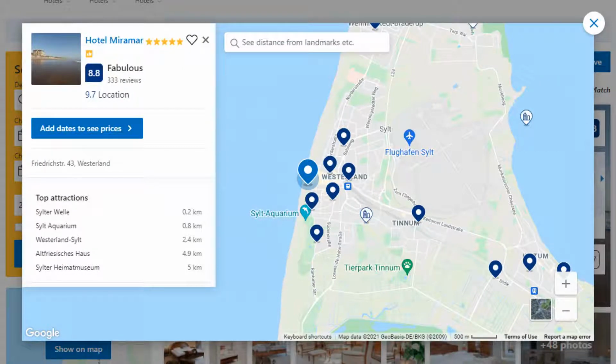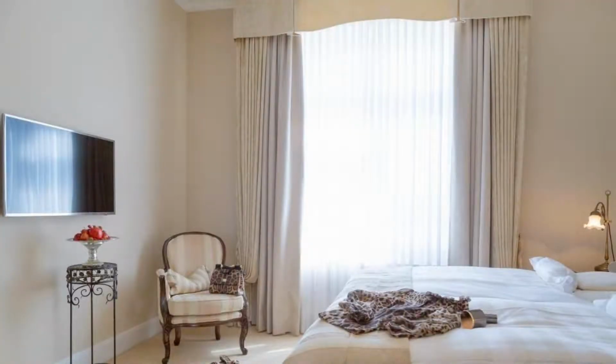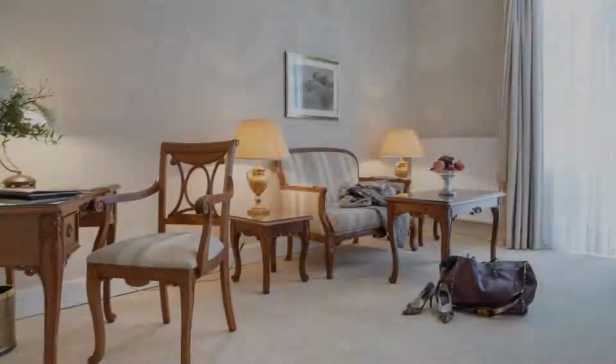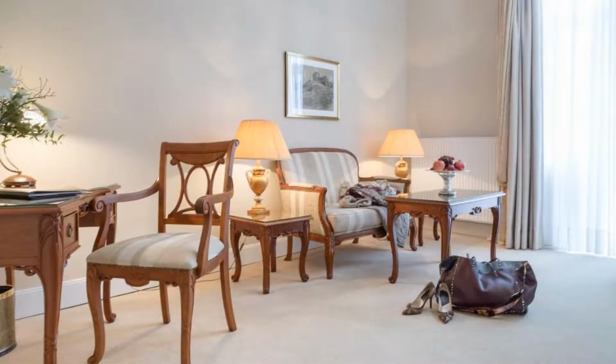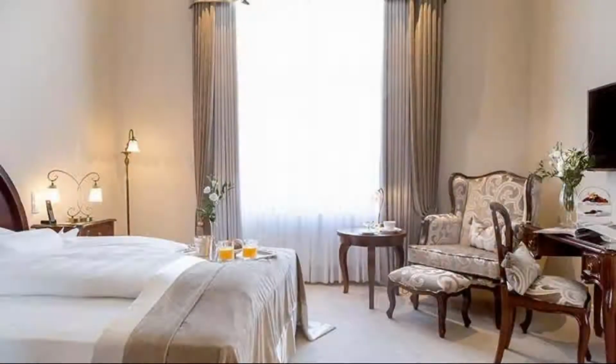Number 6. It is a 5-star hotel. The location of this hotel is first class and guests love walking around the neighborhood. Check-in time is 5 p.m. and check-out time is 11 a.m. Guests are required to show a photo ID and credit card at check-in. Pets are allowed in this hotel.